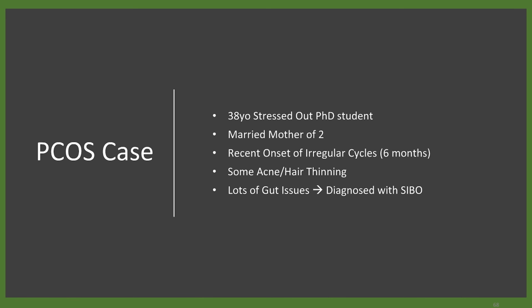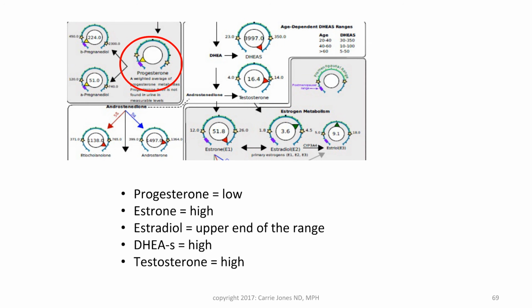She's like, I don't think I have PCOS. I'm going to go see my naturopathic doctor. And so she came to see me. So this is what it looked like on her Dutch test. Her progesterone was low in the red circle. In the next red circle, we look at her estrogen. So her estradiol was at the upper end of range, and her estrone is actually high. So she's estrogen dominant. Her DHEAS is high. Her testosterone is high.